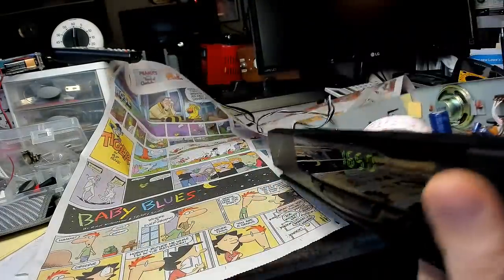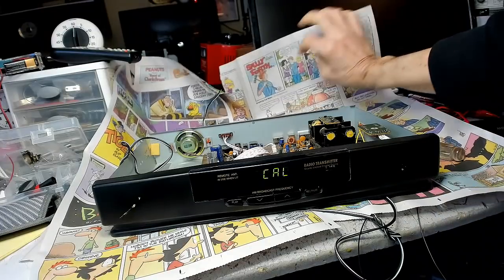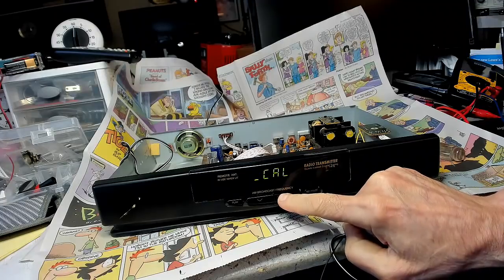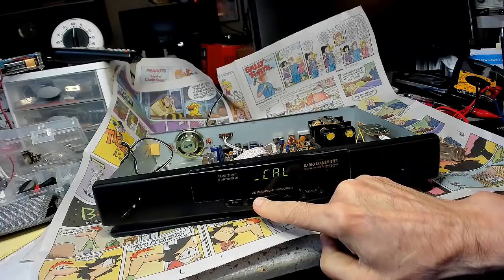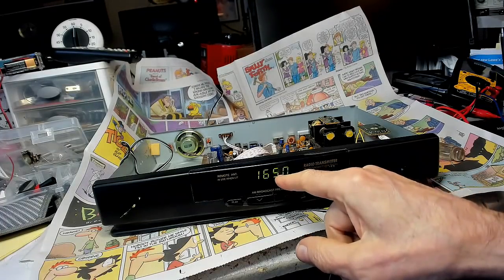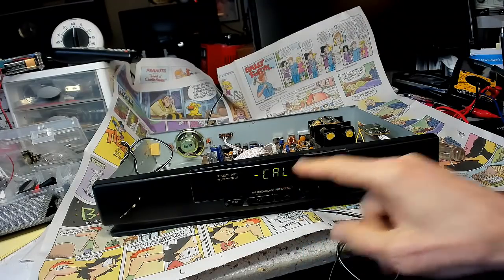Let's see if this is working. It got something on the screen. Keep going. I'm kind of curious as to how this works. Nothing happening on the selection there. It says CAL on it. I don't know what that is.